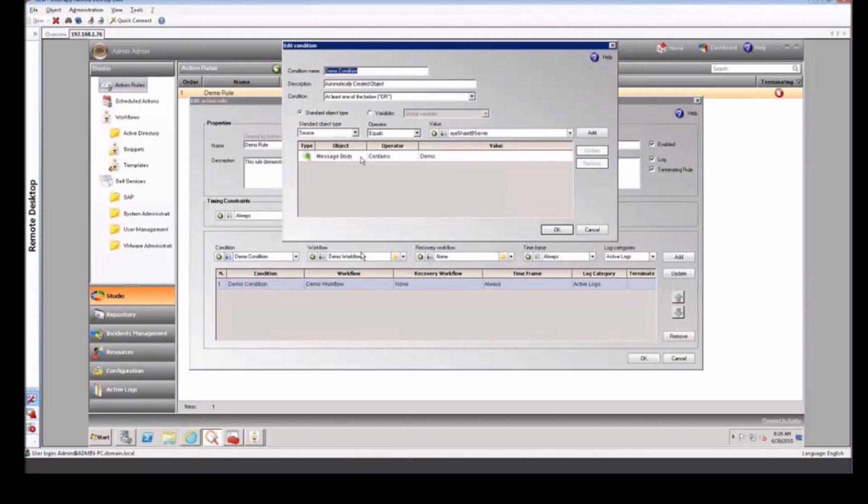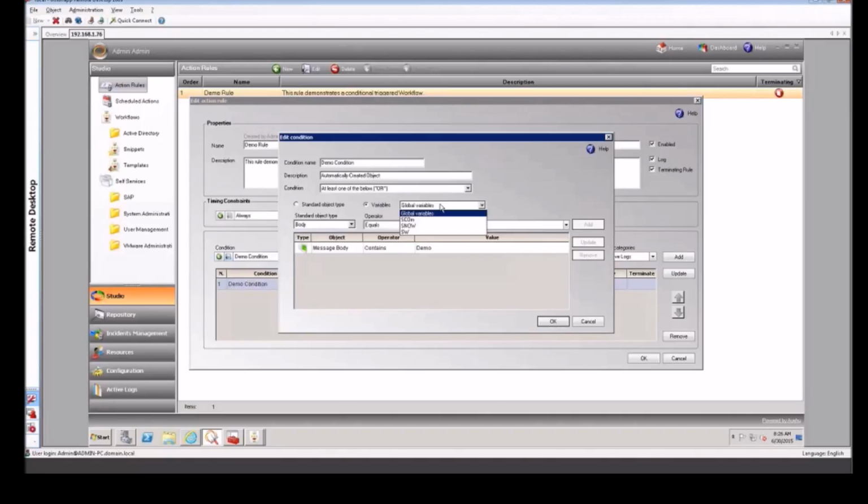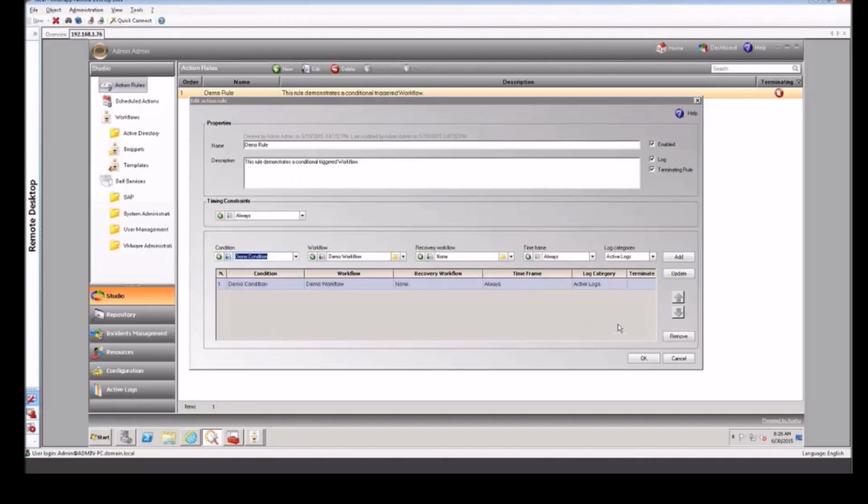For example, if we have a condition that we receive from a source, which is an email with a body which contains the value demo, then we will trigger a workflow named demo. Of course, if we have, for example, integration with ServiceNow, we will be able to, first of all, listen to any ticket from any form that comes from ServiceNow, for example, incident. And then we are, of course, able to read all the variables or all the fields from ServiceNow.